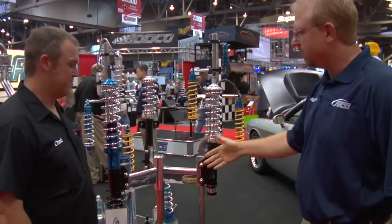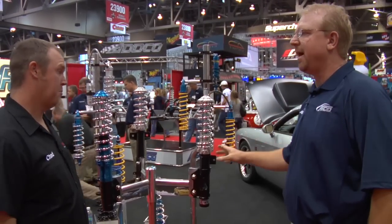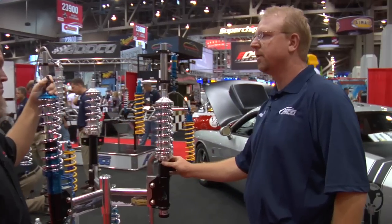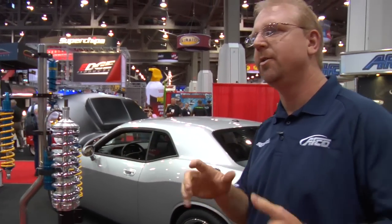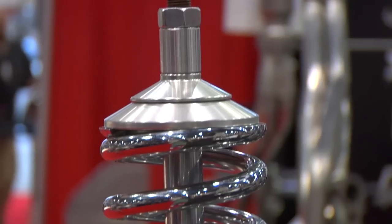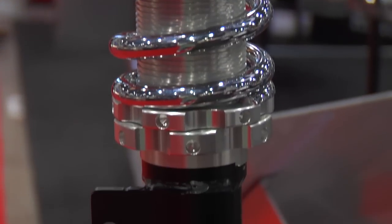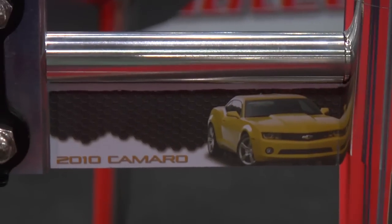So new for this year, the 2010 and up Camaro strut. It's got several features. It's got some valving that allows us to get a lot more aggressive into the curves. You want to hug the road. This strut keeps you into the racetrack, doesn't allow you to slide and slip and have weight displacement problems. It's adjustable for ride height, so you can get that mean stance you're looking for. It's a bolt-on part.